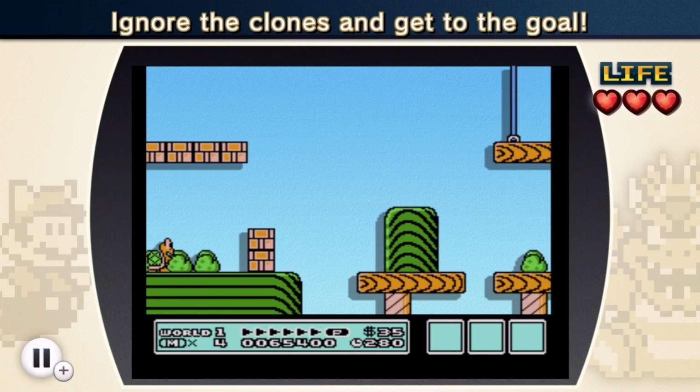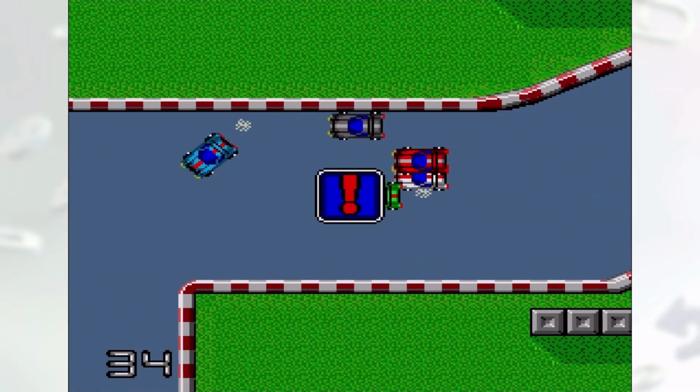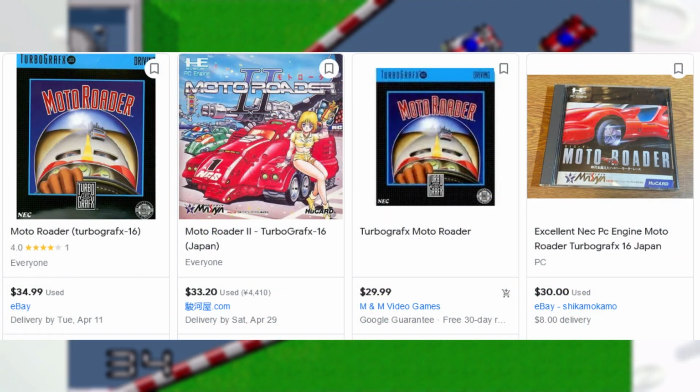Now for the next one, I upgraded Motor Rotor from the Wii Virtual Console to the Wii U Virtual Console for $3. I don't even have a TurboGrafx system, but let's go ahead and look at the price of the game, and the only thing I could find was this. So we'll go with the $35 offer.